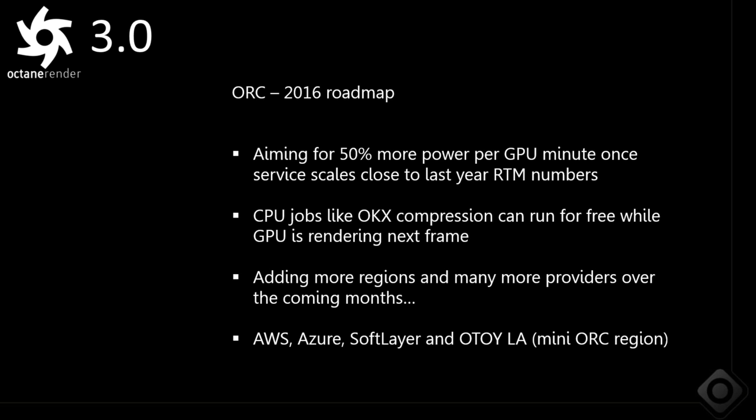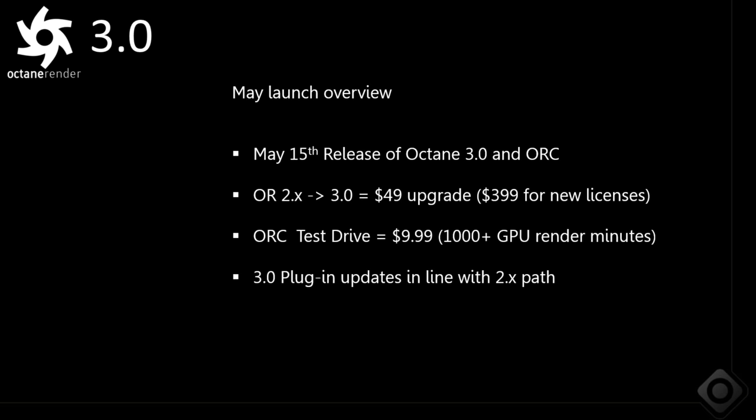And we're pretty excited by that in conjunction with all the features that we've been building with Octane 3. And that list is very long. In some ways, I'd love to spend more time on that. We'll probably do more of that tomorrow. This is about our roadmap beyond that.